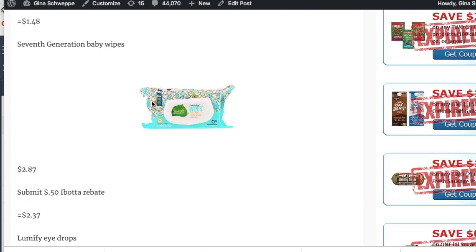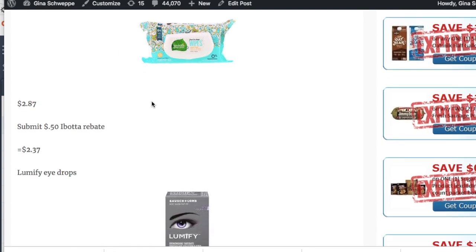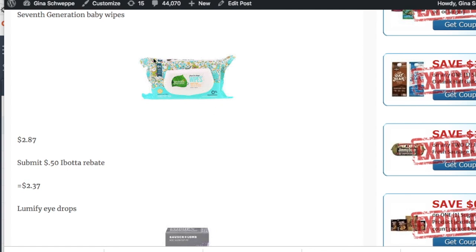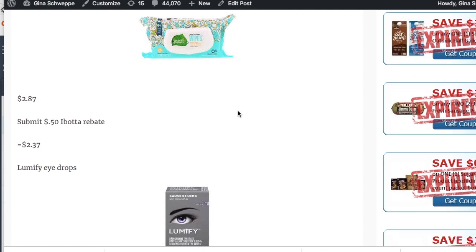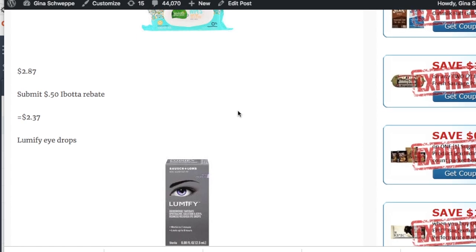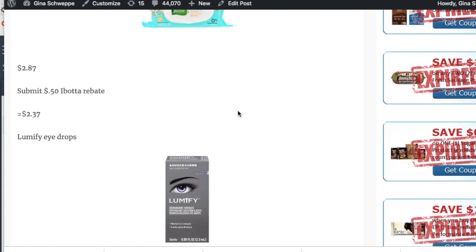So the next deal is on the 7th Generation baby wipes. So the package of baby wipes, the 64 count, they're priced for $2.87, and you can submit 50 cents to Ibotta, making it $2.37. And I love these baby wipes specifically because you can use them on the face. So not all baby wipes are meant to be used on your child's face. So I love that the 7th Generation, you can use it on their bottom, their body, and their face.